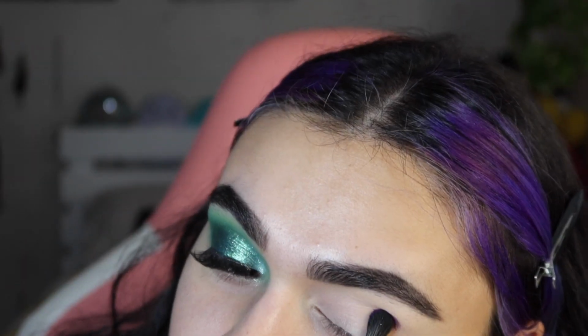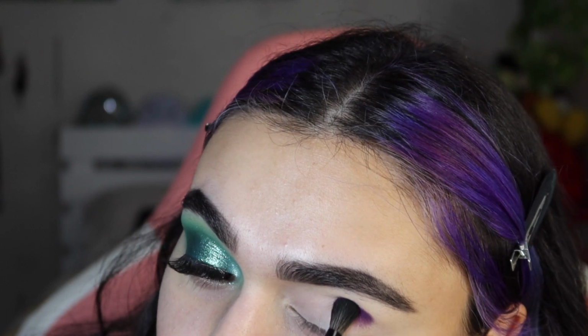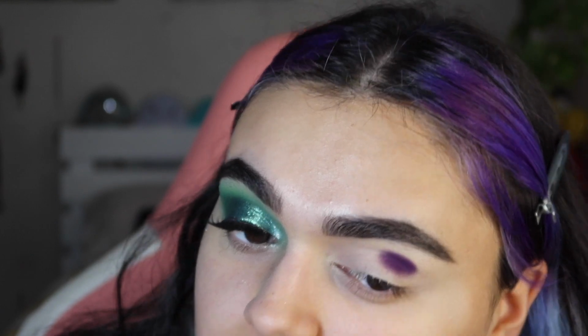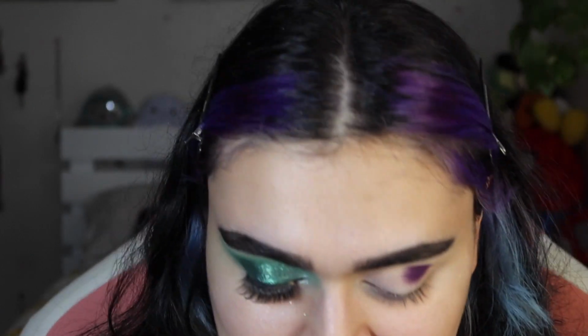And I'm gonna start by putting this right on the outer corner of my eye, almost halfway, and just working in a patting motion. It's super pigmented.